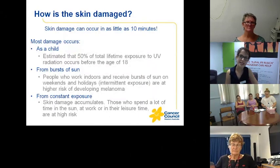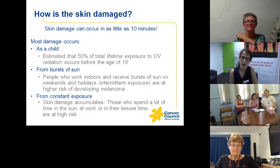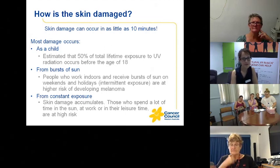So just quickly, how does our skin get damaged? Someone with fair skin in the summer can get burnt in as little as 10 minutes, so it can happen very quickly. Most damage occurs as a child. It's estimated that 50% of total lifetime exposure to UV radiation occurs before the age of 18. Someone who works inside but then spends a lot of time outside on the weekends or in their holidays, this is known as intermittent exposure.